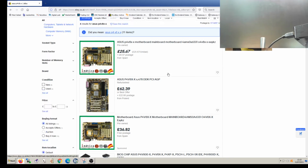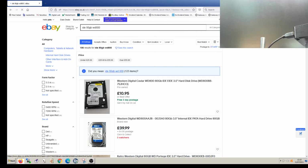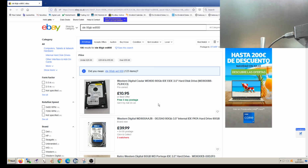I doubt the hard drives have any great value. IDE 80 gigabyte, Western Digital WD800. Let's have a look. Well, same sort of thing again, £10. So we've got about 20 with the processor. We've got about £50 worth. Would you agree with that? So definitely worth having that one.